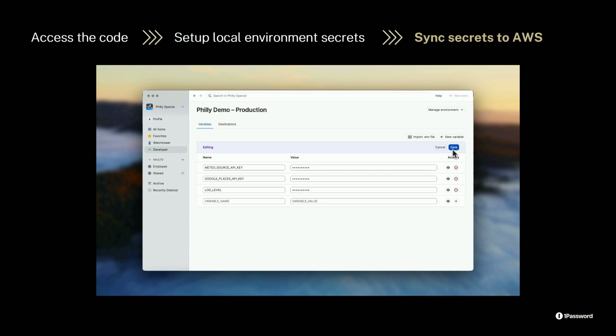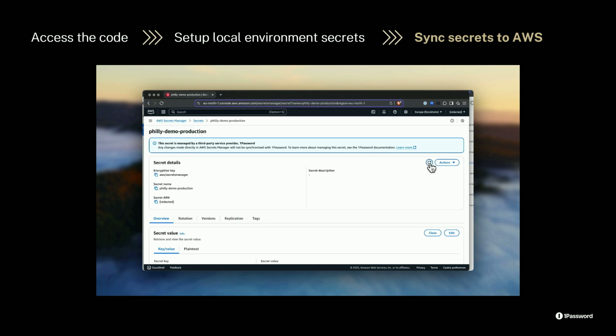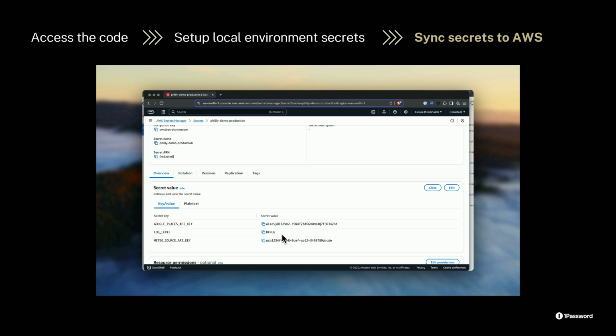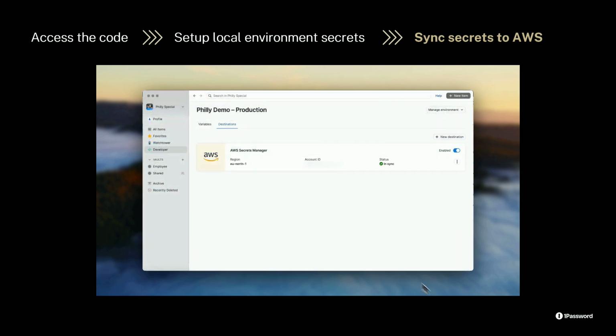Because it's not really a confidential value, I can also unmask it, which makes it a bit easier to read. And then I'll go back to the AWS console. Here it says that it's in sync. And now if I refresh the AWS console, I'm going to see the updated environment here with the new value that I just added. So it's instantly available in AWS Secrets Manager. And then my application can use one of the many AWS platform integrations natively provided by AWS to load the secrets into the app from AWS Secrets Manager.